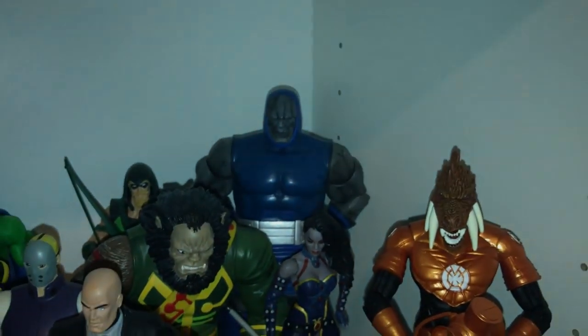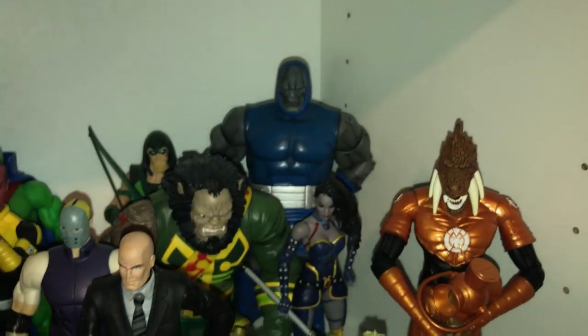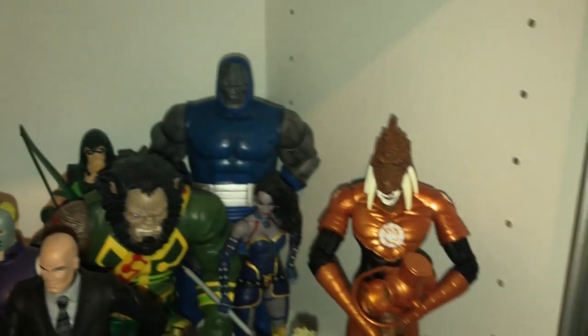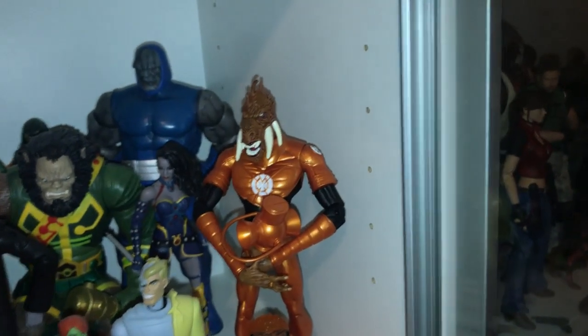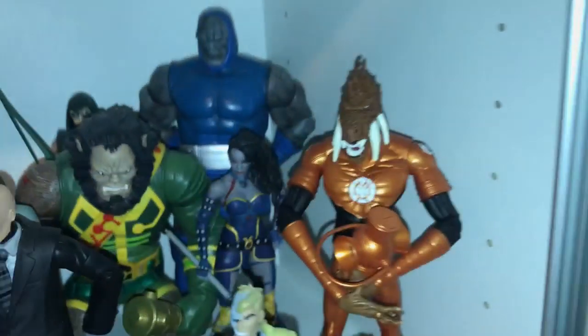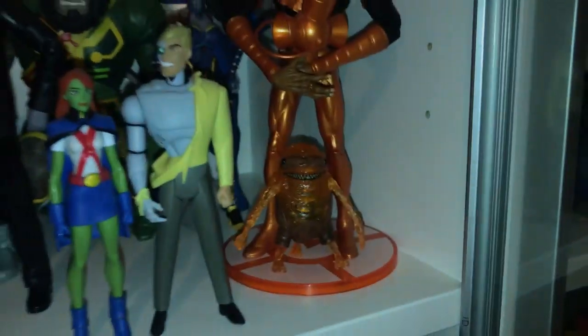And Darkseid is the Collect and Connect by DC Universe Classics. And then we have Larfleeze, who is one of the best characters ever. I used to have the DC Universe Classics figure, but I think this one just has so much more personality. Plus, he comes with Glumulus.